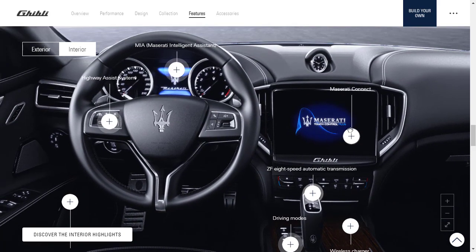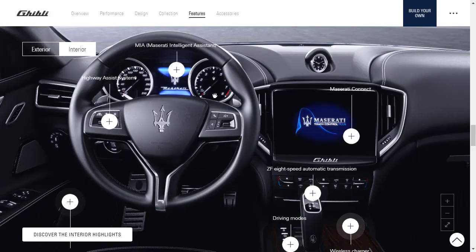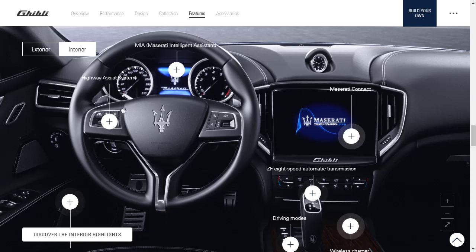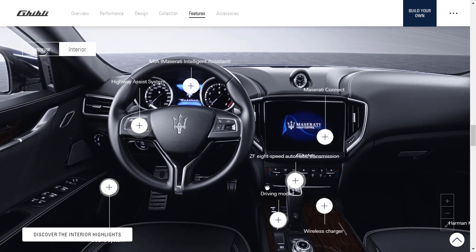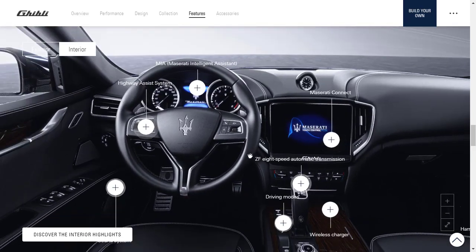Here's your Maserati Connect. That's your infotainment system. It gives you Amazon Alexa. Hopefully there's Apple CarPlay and Android Auto. I don't even see anything about that, but I would love to think that for that price point at $75,000, yeah. You've got the Maserati Intelligent Assist down here. And you've got a highway assist system. You've got a multifunction steering wheel. You've got driving modes. We know the Trofeo has its own specific driving modes. All right, so let's move on.